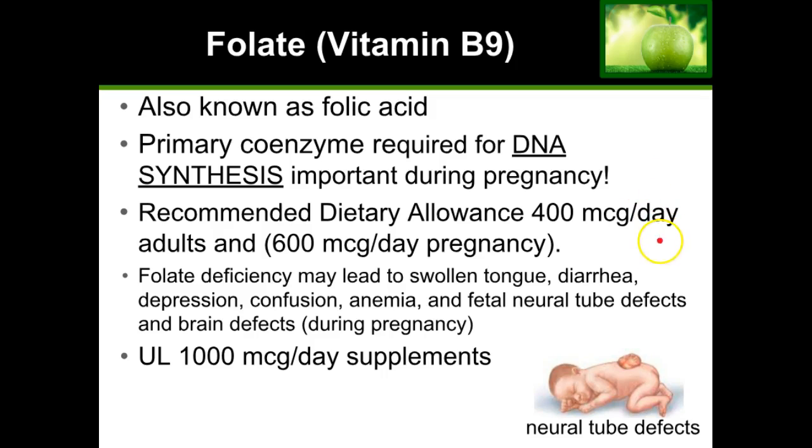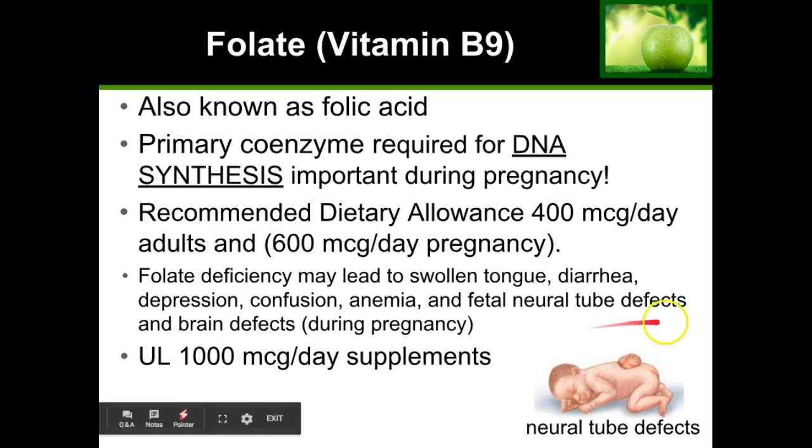Folate deficiency can lead to swollen tongue, diarrhea, depression, confusion, anemia, but it's really essential to have sufficient folate during pregnancy to prevent fetal neural tube defects. And it's recommended that women who are pregnant or anticipate becoming pregnant supplement with 1,000 micrograms per day of folic acid to prevent neural tube defects.